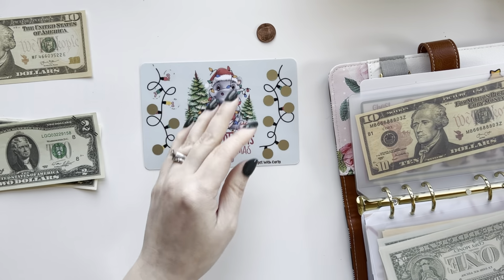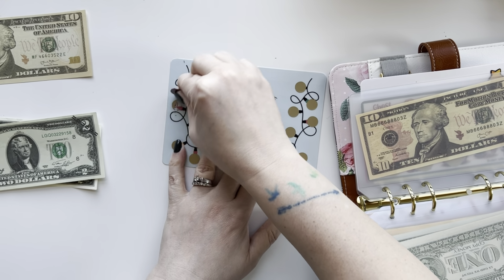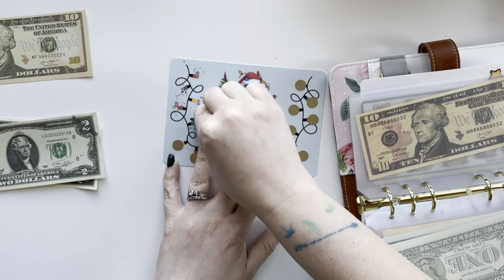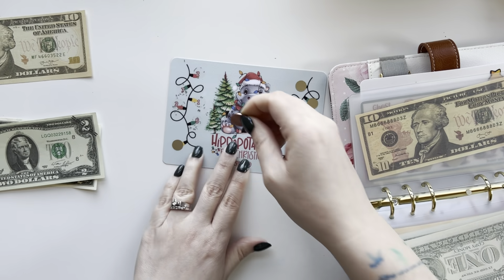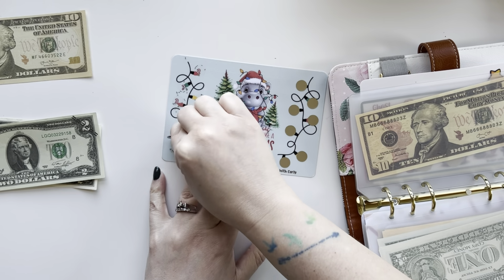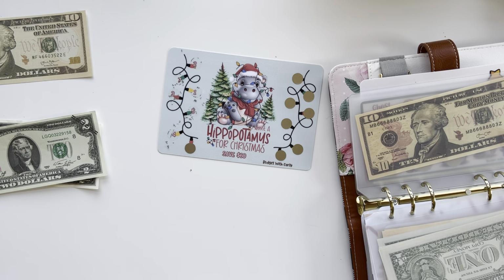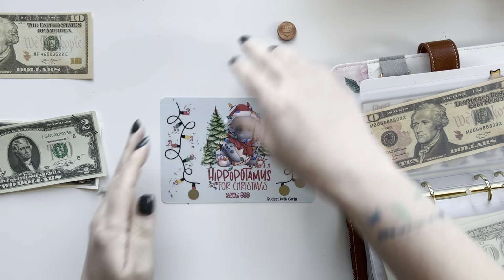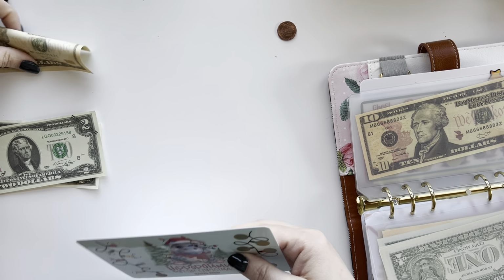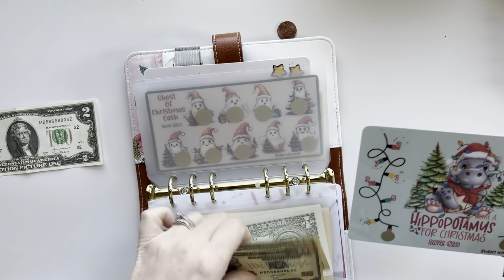Hippopotamus, this one seems pretty low. We'll do a couple on this one. 3, 5, that's 8. That's 12. What's the chances that I'm going to get a 2? Actually, I'm not going to do that. I'm going to stop there. So 10, 12. So I have 22 now.